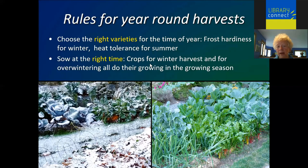So the rules for having year-round harvest is to be really aware of the right varieties. Frost hardiness, obviously, for winter, heat tolerance for summer. When you think about things like lettuce, there are lettuces that can freeze absolutely solid in place, and when the weather thaws out a little bit, they are fine. But it's only some varieties that can do that. There are other lettuces that can take quite a bit of heat in the summer without going to seed. But these are not the same varieties. So you need to get the right stuff and then sow them at the right time.